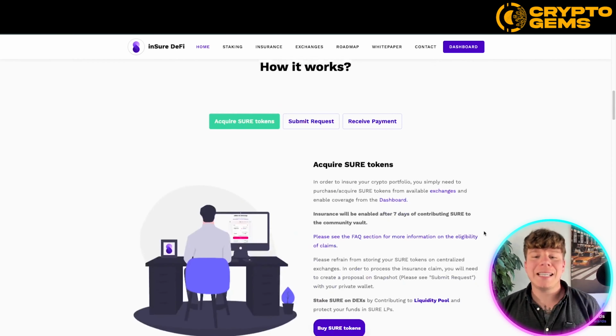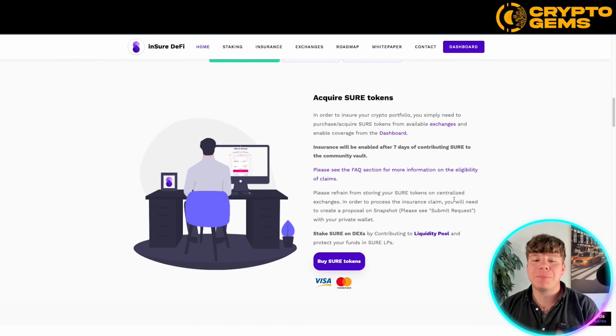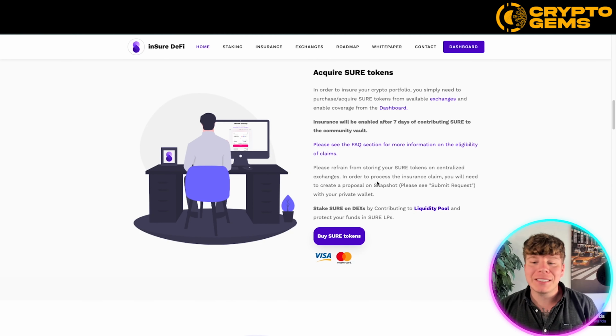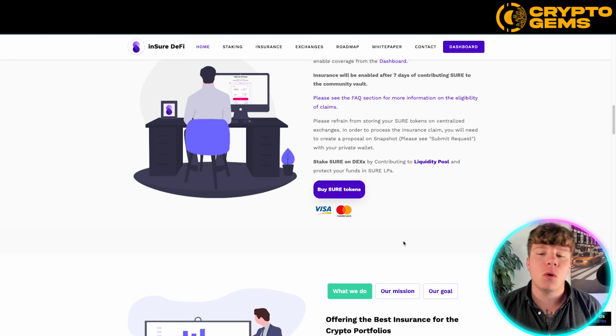So guys, you start to see how this actually works now, okay? So what you do is acquire some Sure tokens. In order to insure your crypto portfolio, you simply need to purchase and acquire Sure tokens from available exchanges. It'll be enabled after 7 days of contributing Sure to the community vault. And please, please refrain from storing your Sure token on centralized exchanges.